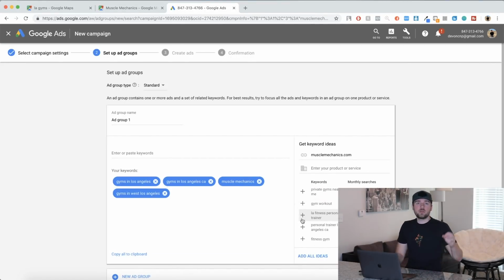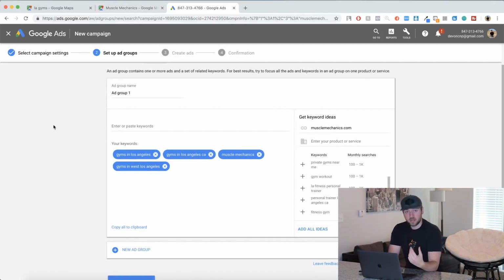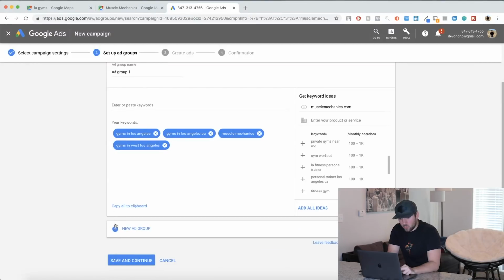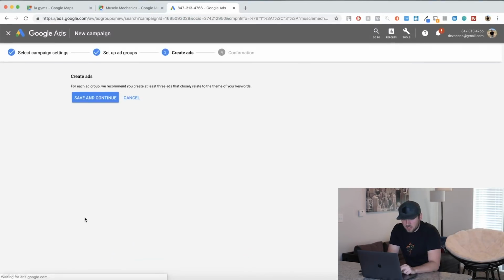Just add a few of these different keywords, and then whenever people search it in Google, it's going to pop up. You remember that ad that we showed you? That's what's going to pop up for these people. We want to get up onto that first page so it's being recommended to a new audience that they don't already have traffic being generated towards. And then we're going to hit save and continue.